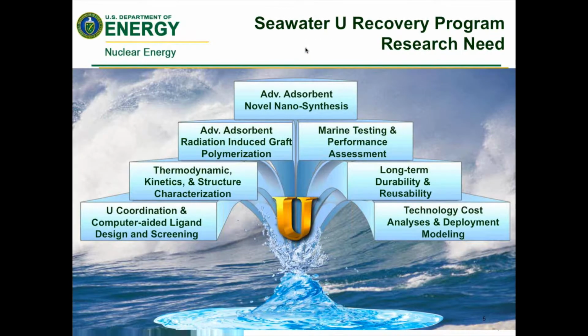Here are the research areas for this call. We have a total of 7 areas. The first one is uranium coordination, computer-aided ligand design and screening. The second area is thermodynamic, kinetic, and structure characterization. The third is advanced absorbent material using the radiation grafting method.